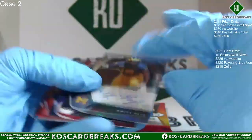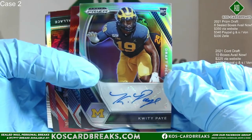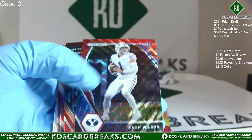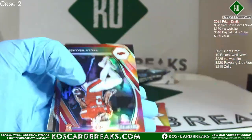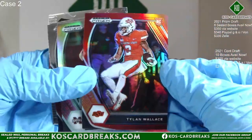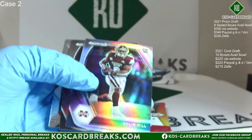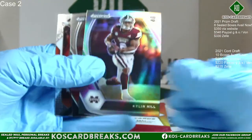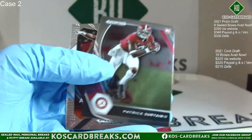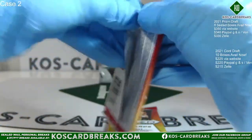Quindarius Pay. Silver auto for Quindarius Pay. Zach Wilson, red wave. Tylan Wallace, red parallel, 27 of 299 for Wallace. Kylin Hill, silver. Patrick Surtain and Greg Rousseau, base.